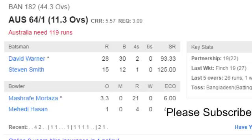Bangladesh bottom. As Mashrafe bowls, and that one just goes across Warner and goes through to the keeper. Well bowled that, wasn't it? Yeah, that's a good ball. It just offered to shape in and then held its line and went across him. Yeah, sort of disciplined line and length we saw quite a lot from the Australian seamers, actually.